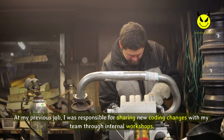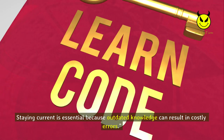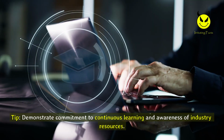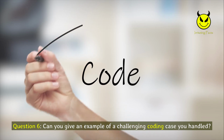At my previous job, I was responsible for sharing new coding changes with my team through internal workshops. Staying current is essential because outdated knowledge can result in costly errors. Tip: demonstrate commitment to continuous learning and awareness of industry resources. Question 6.